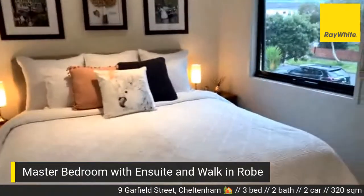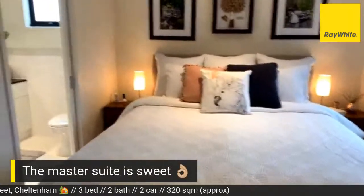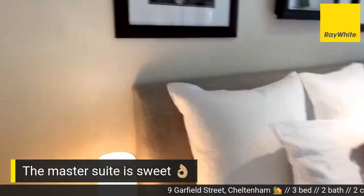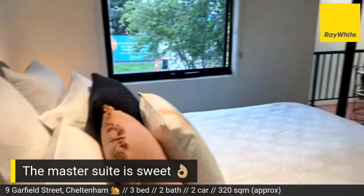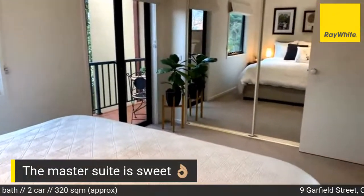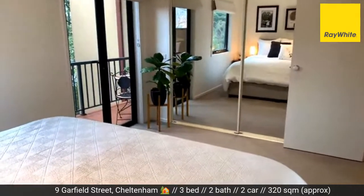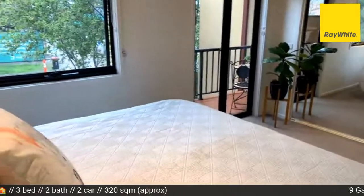Might make our way over just to the corner where the bedside table is on the left and just pan back at the built-in wardrobes. I think that'll be a good view for them to see. Perfect. You've got some spacious built-in wardrobes there. On the left, you can see there's also a beautiful Juliet balcony there. And then over onto our right, we have our ensuite.